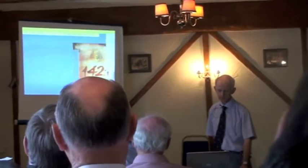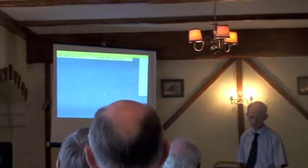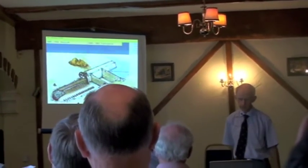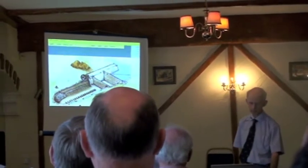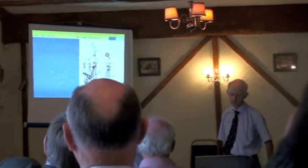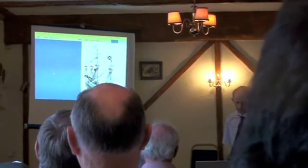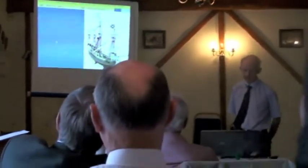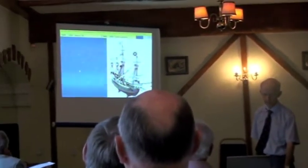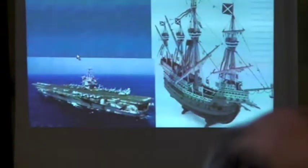Moving on swiftly, we'll pass on to Henry VII, who built this dry dock in Portsmouth. And it was used by his son later on. This was the Michael, built in Scotland, and she in turn became the most powerful warship in the world, and it was as though Scotland had built one of these.